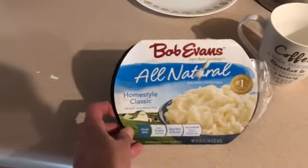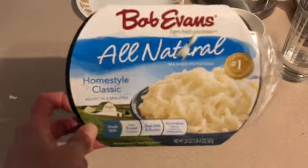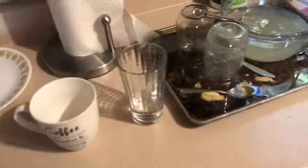And then I'm just having some Bob Evans all natural home style mashed potatoes. These are saving me right now. I don't have to peel anything. Like I said, we're not all organic, guys, but I just try to do the best I can when I can. Anyways, here's my mess of a kitchen.